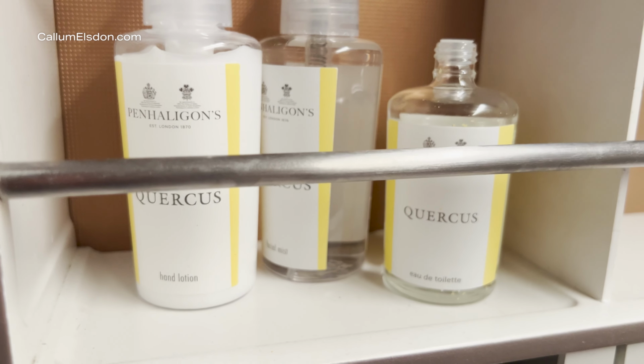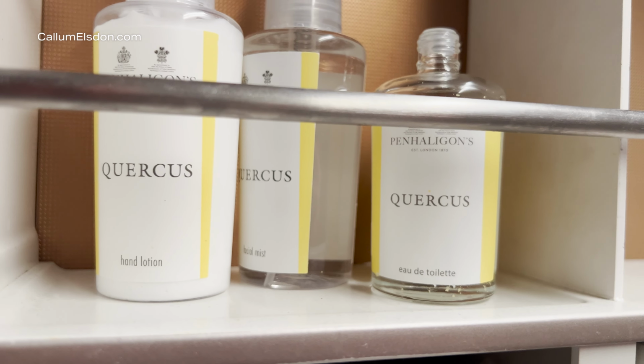Moisturizers, cologne, and facial mists are produced by the upmarket British brand Penhaligon's. I duly had a facial with the mist, feeling both pleasured and questioning what the whole point of this is at the same time.